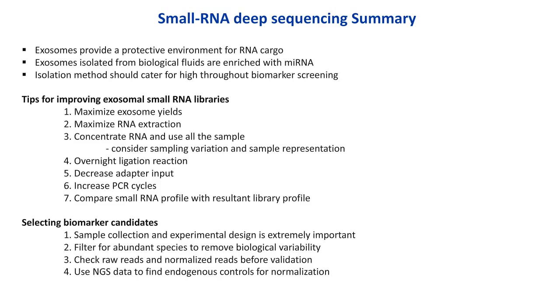I always check the raw reads against the normalized reads before validation by qPCR. This is to ensure that you are trying to validate the most abundant species that have appeared in your NGS data. And also a great tip is to use your NGS data to find endogenous controls for normalization when it comes to qPCR validation.